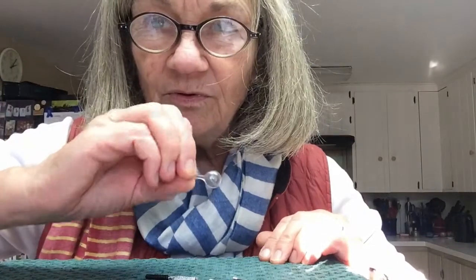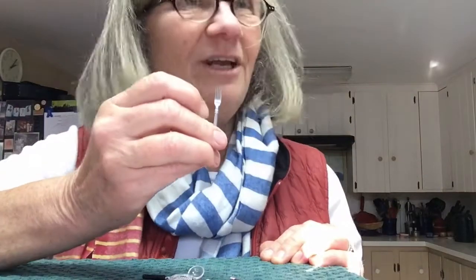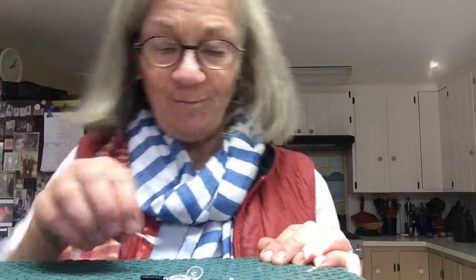Here's a little spoon for your... It's a ladle. That's called a ladle. That's good for soup or... What else would you use a ladle for? Punch? Punch. Would you like to eat that with a fork? Or stew. You could serve stew, as Grandpa just said. Here's a serving spoon. I think that's all I had on my teeny tiny plate.